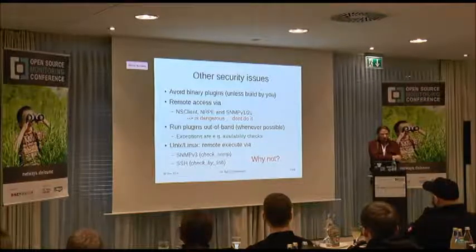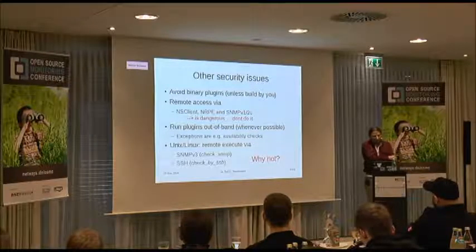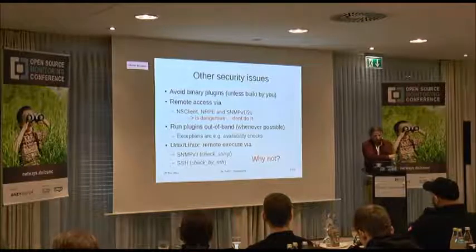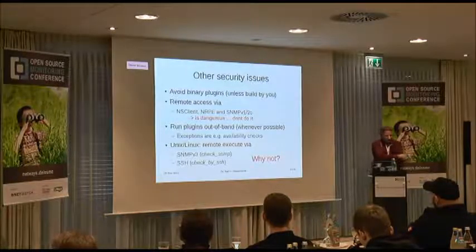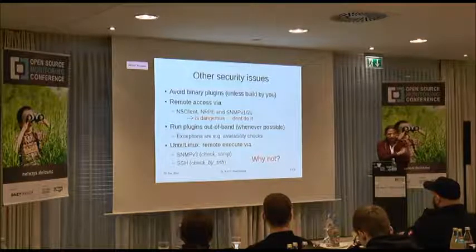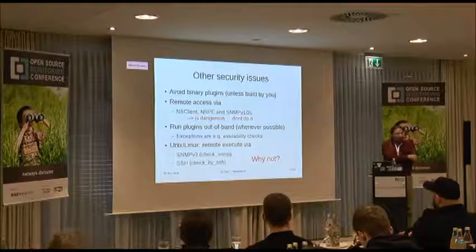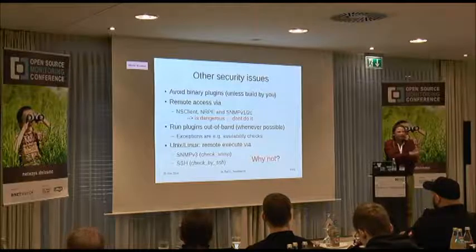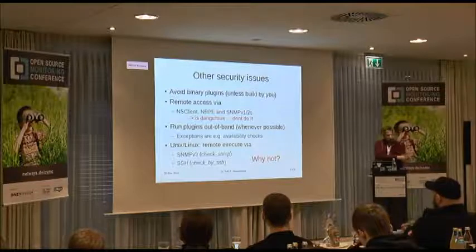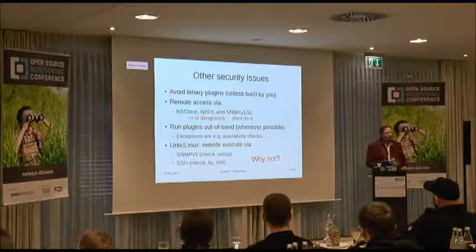They are dangerous. I would not recommend using it. And then, as I said, I recommend running plugins out of band. Exceptions are availability checks. So remote execution, I see two safe ways. One is via SNMP v3, which is not difficult to set up. I heard it from many people, like monitoring guys: "Oh, SNMP version 3, it's too tough to set up." It's not. And the other way is SSH, where you bond a key to a command.